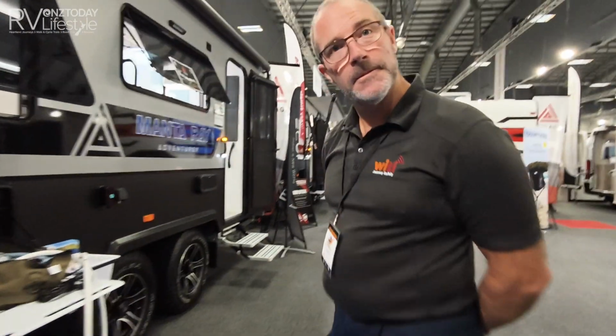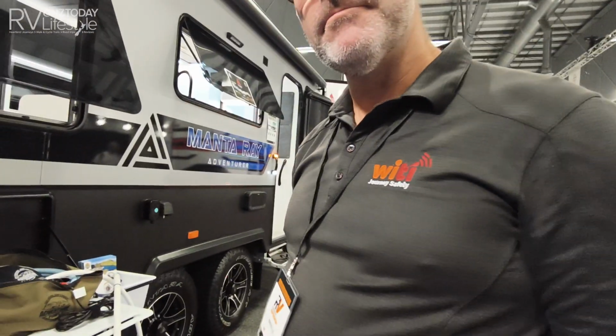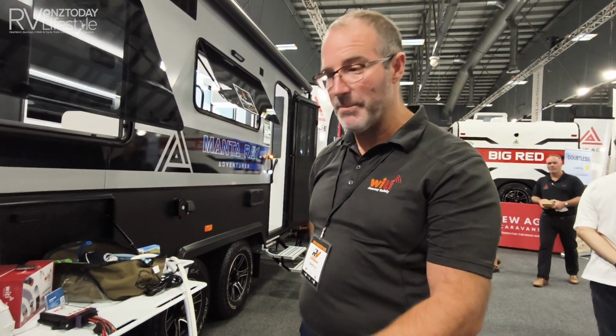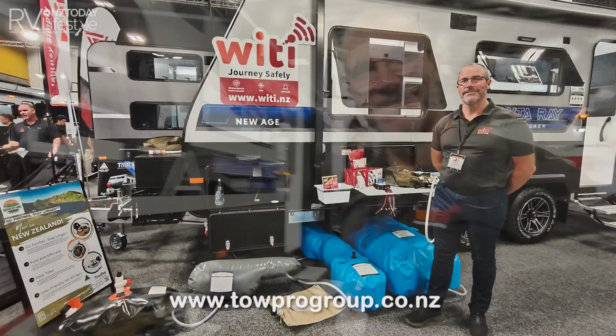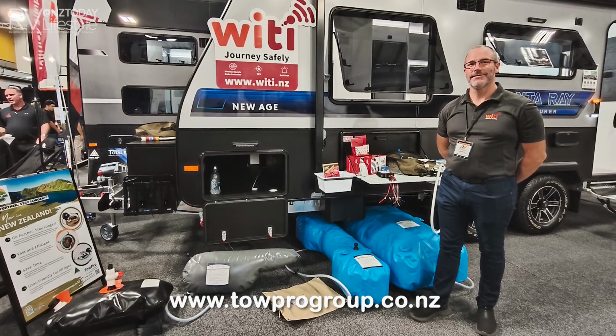So could you go to a creek or a river and fill one of these with the pump here? Yep, you could essentially, or to your local dump station if you're parked up somewhere and you're 10-15 minutes down the road, go and fill up with fresh water in town, and then bring it back and transfer it over. Yep. Oh, well, thank you so much for your time and showing our viewers that. And awesome. We'll see what else we've got going on here on the stand.